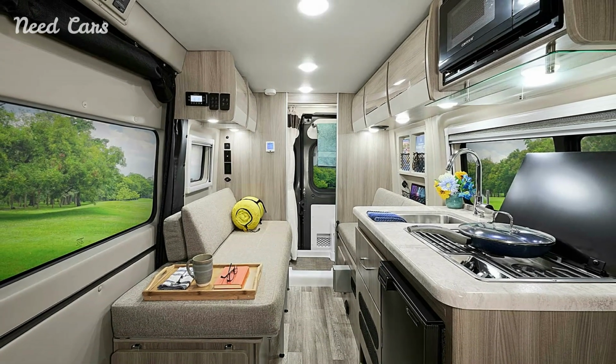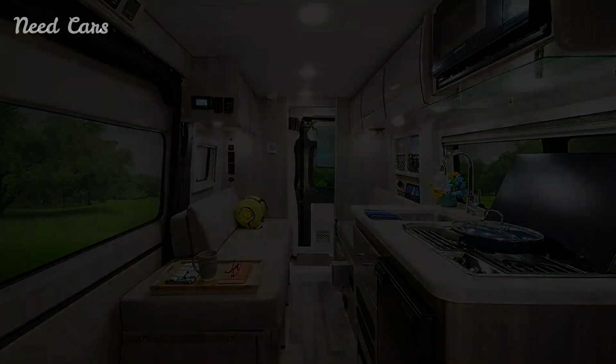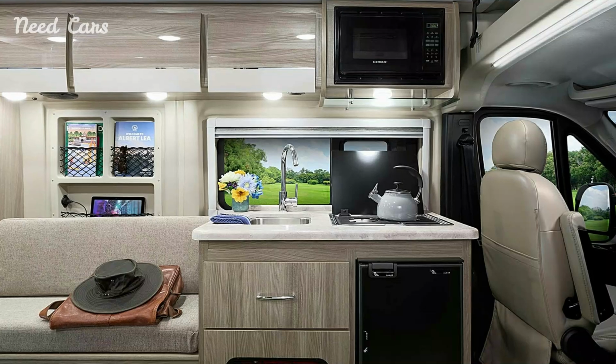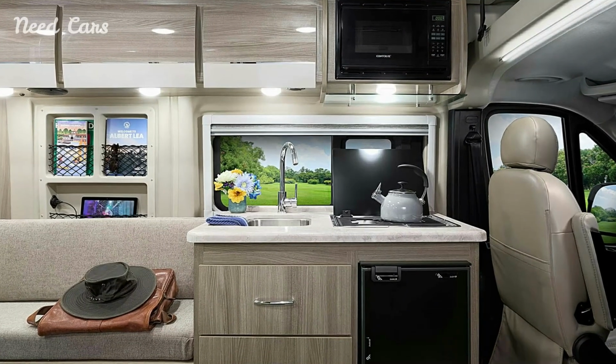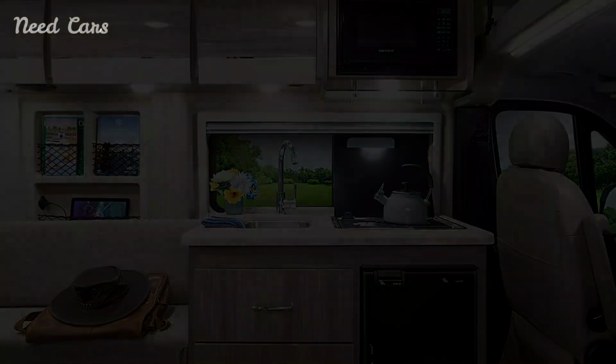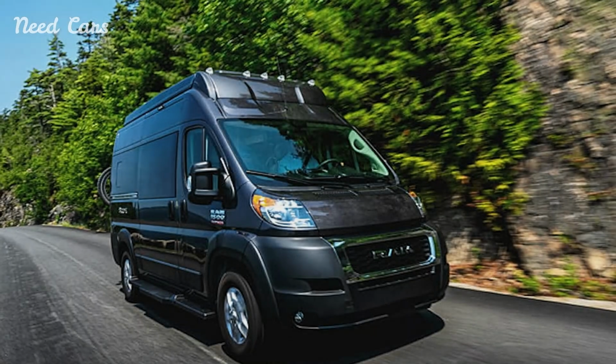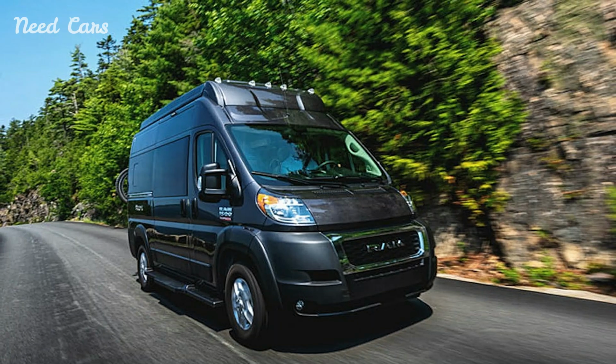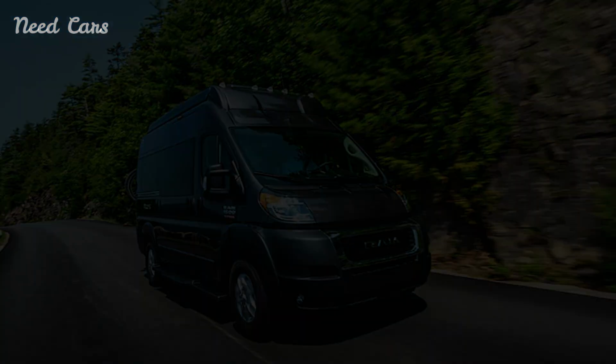The 2025 Thor Scope camper van stands out as a modern, well-equipped mobile home designed for those who seek adventure without sacrificing comfort. Its blend of advanced technology, practical amenities, and customizable options make it a compelling choice for anyone looking to explore the open road in style and comfort.